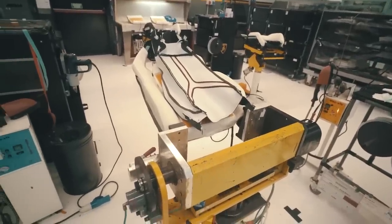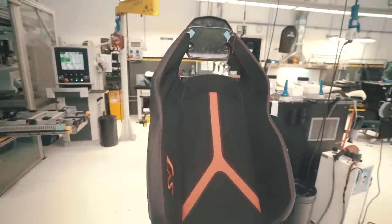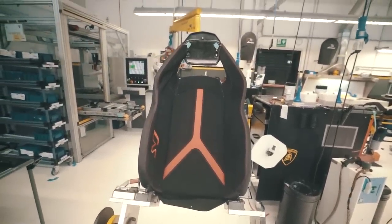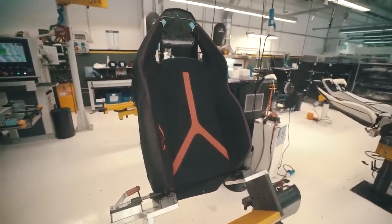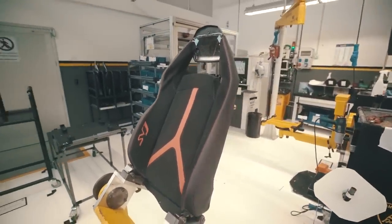Moving down onto the seat production part, this is actually an open Lamborghini seat. This is the next process of the seat. As you can see, it's not quite finished yet, but it takes around 7 hours to finish a pair of Lamborghini seats. Of course, there's a lot of electronics in them. You've got the airbags in them, so each seat there is a massive amount of work just to do one seat, but super cool to see the process.